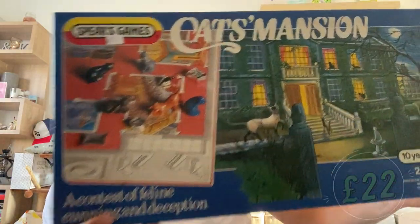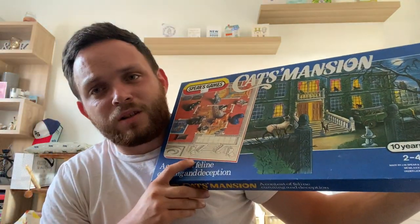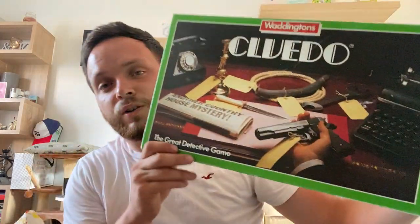So we've got Cat's Mansion. This is a nice one to look out for, guys. If you can see this in the charity shops, if it's about a quid, you can easily flip it for 20. Paid up massively for this, but at the moment, this version of Cluedo is going for 20 quid.